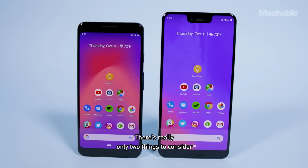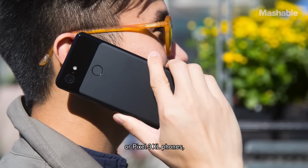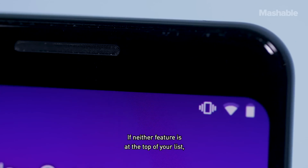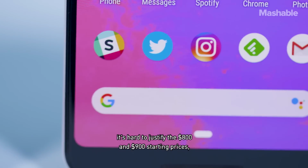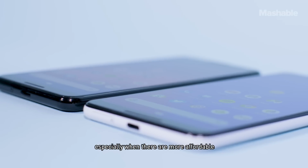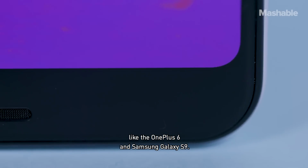There's really only two things to consider if you're thinking of getting Google's new Pixel 3 or Pixel 3 XL phones, and that's the cameras and AI. If neither feature is at the top of your list, it's hard to justify the $800 and $900 starting prices, especially when there are more affordable and more feature-packed Android phones like the OnePlus 6 and Samsung Galaxy S9.